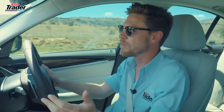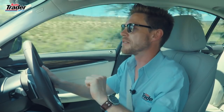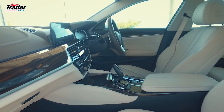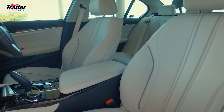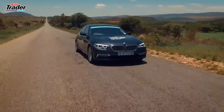If you want something a little more engaging, go for the 540i and throw in the M Sport Pack. If you want the elegant, comfortable option, then take this 520D with the luxury line package and go to town on the gadgets. That way you can craft a 5 Series to be just about anything you want. And it's in that the appeal of the 5 Series lies.